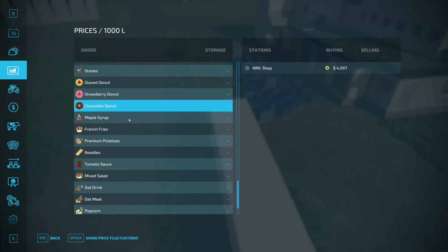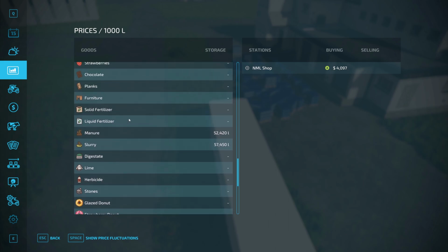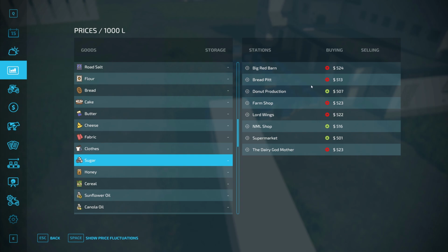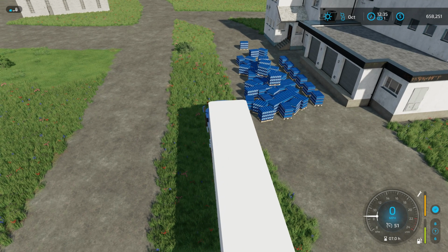Where am I bringing the sugar, you might be asking? What's it going for? It's a good question. All right, 524. I can't bring it to the Big Red Barn or Bread Pit or Donut Productions. Farm Shop is 523. Lord of the Wings is 522. So a lot of the other shops we own. So it's only the difference between this and Lord of the Wings. So Lord of the Wings is going to be the winner.